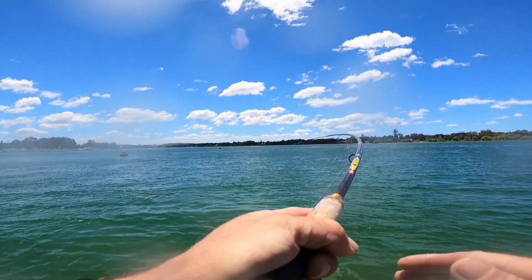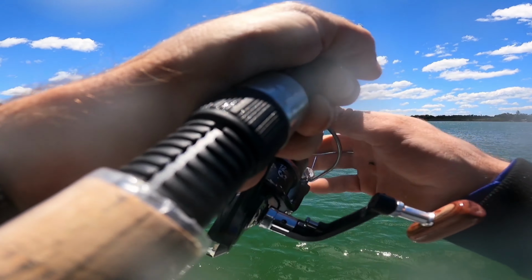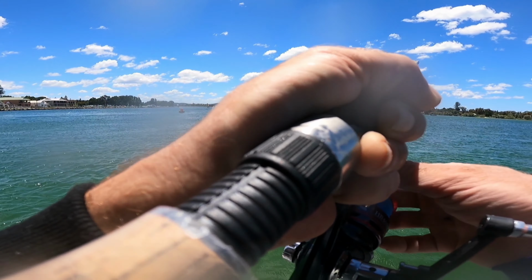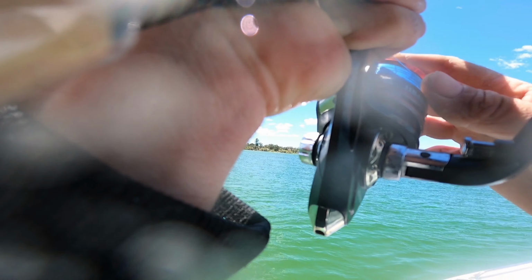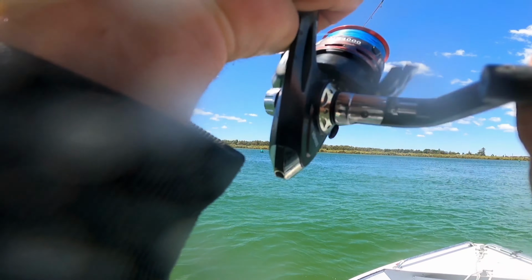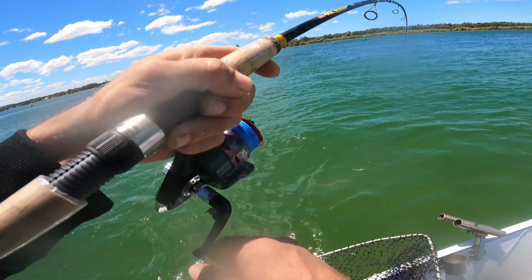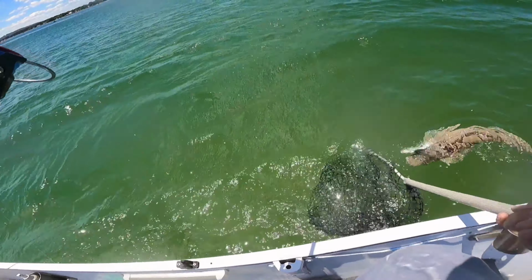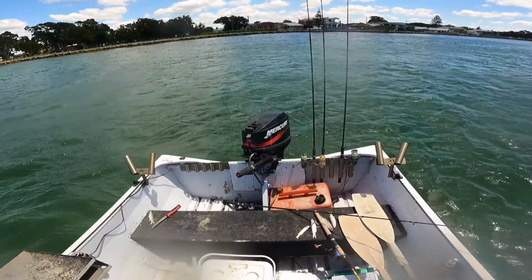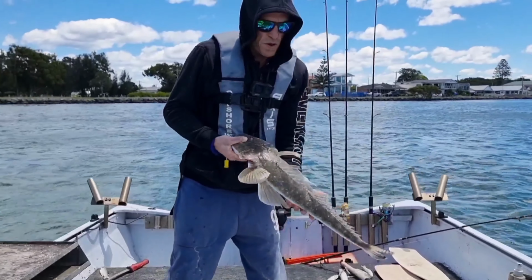Oh, got a really nice one here, guys, by the feel of it. Feels like a nice flathead, actually. Feels like a really nice flathead. Yeah, a lot of weight in this one, guys. Yeah, nice flathead here, guys. Couple of kilo again here. Oh, a ripper. That is a ripper, guys. There we go, guys. Really nice flathead there. Beautiful fish there.